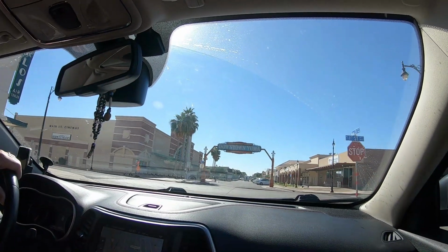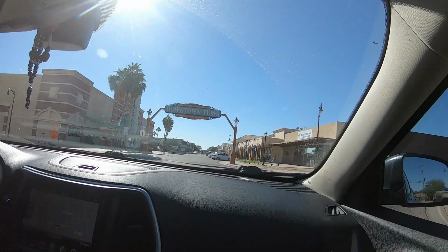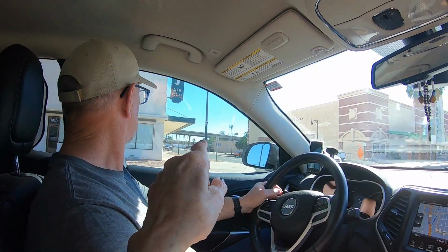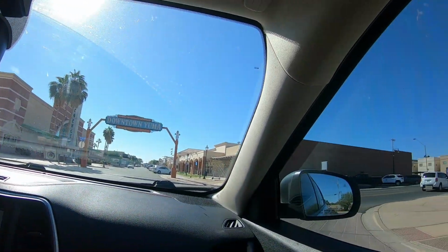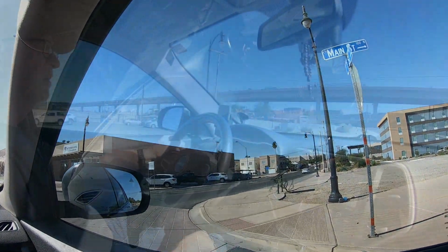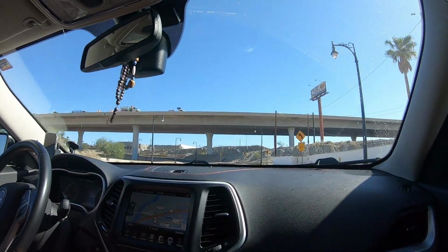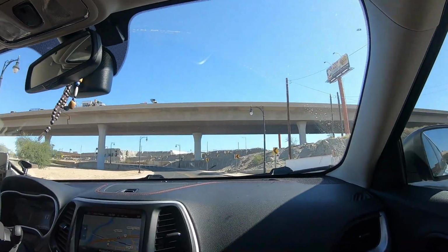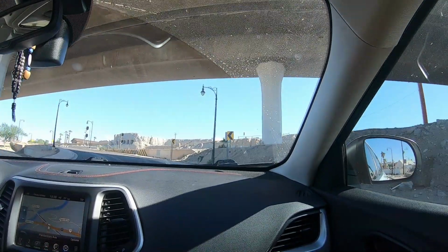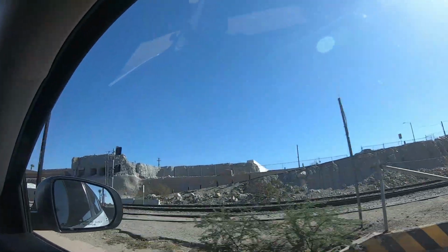So that, folks, was downtown Yuma. There's a place down there. It's really simple. It says bar. No name, just bar. There's this Gateway Park. We'll see where this takes us. Over the river to California.